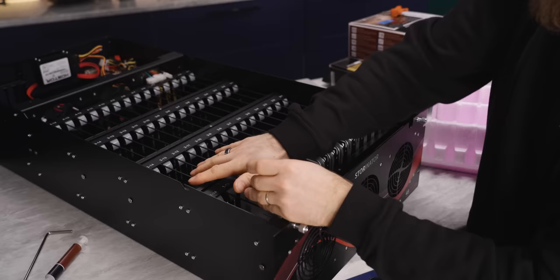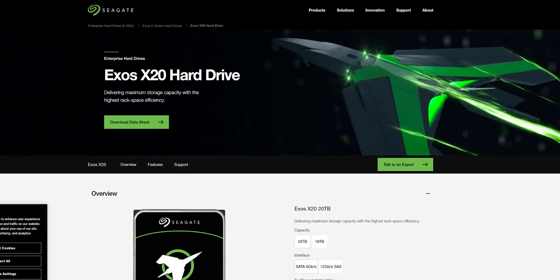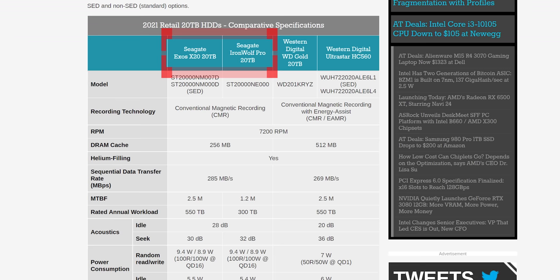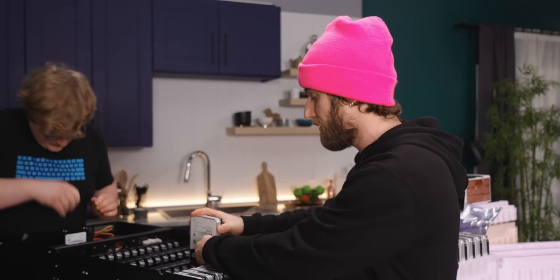Oh yeah, bud. Let's actually talk a little bit about the drives that Seagate sent over. These are their data center enterprise grade drives. They run at 7,200 RPM. They've got 256 megabytes of cache each and a SATA 6 gigabit per second interface. They're going to be pretty similar to the 20 terabyte IronWolf Pro prosumer NAS drives in terms of performance, but these have double the rated mean time between failure and almost double the rated annual workload. So they're just designed to run a little heavier.